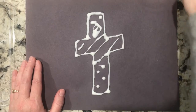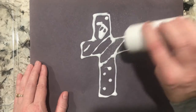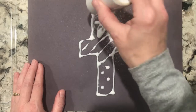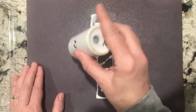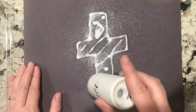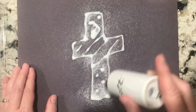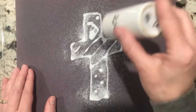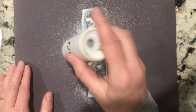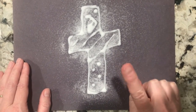All right, now you're going to take your salt shaker and just salt your glue everywhere. You want lots of salt on your paper. You got to do it while your glue is still wet, because this salt is going to stick to your glue. Okay, so salt all over your paper. Gonna look kind of like that, okay? And once you have salt all over your paper, don't touch it.